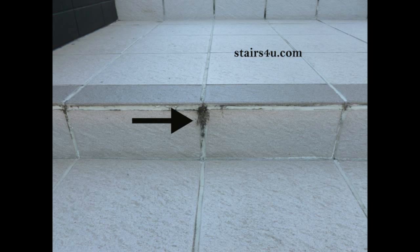And obviously, if you had a stairway located in the shade and you didn't have a lot of moisture, you're probably not going to have a lot of mold. The more moisture, the more mold. And of course, the tile's probably not going to be the culprit here. It's going to be the grout, even though you can see where the mold is actually covering a small portion of the tile already.